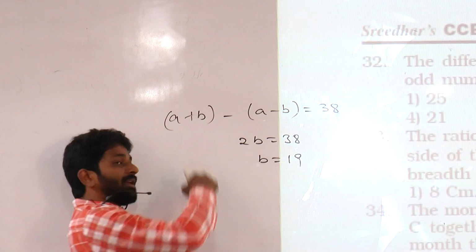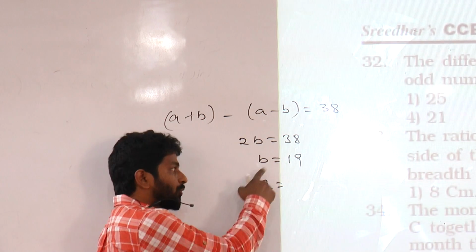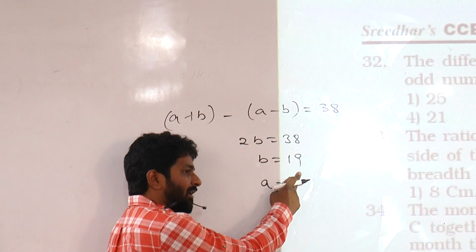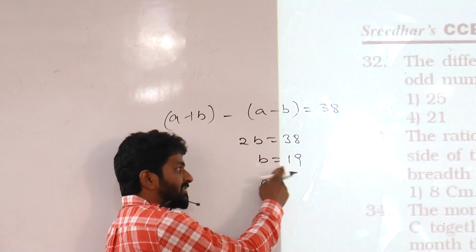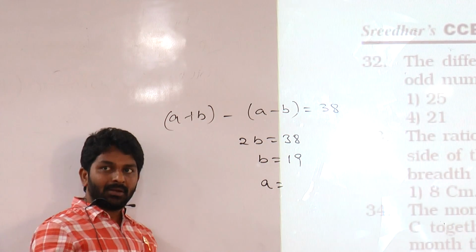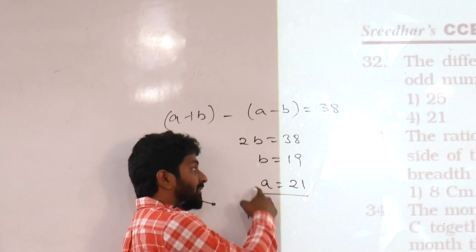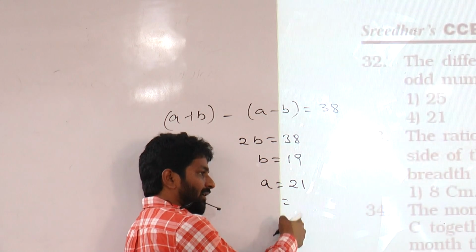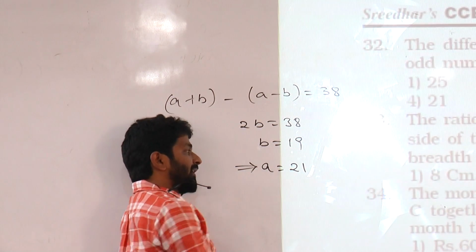With this information, can you calculate the A value? No. But you can calculate the least number for A. The given numbers are odd numbers. The least number is B, right? Because we have taken A minus B, where A is greater than B. If the least number is 19, the bigger number must be next to 19 and that should be an odd number. After 19, what is the next odd number? 21. So for all the values of A, 21, 23 and so on, the condition is satisfied. The least number for A is 21.